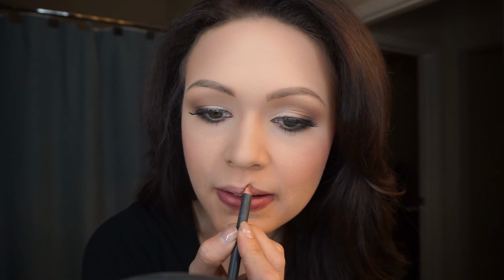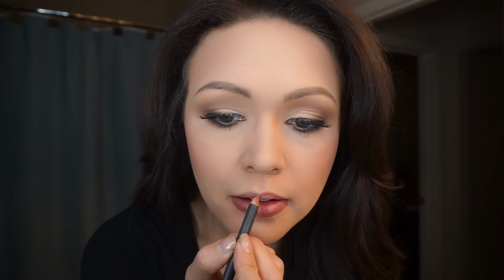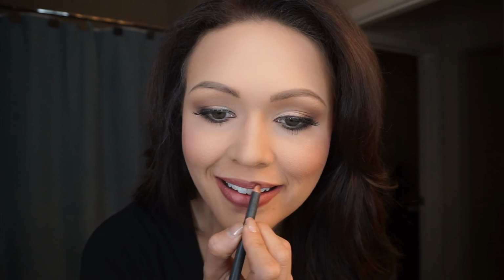I like to drink coffee while I'm getting ready, so I try not to put my lips on until the very last moment. And then I'm also going to fill them in a little bit with this, so that way if the lip gloss comes off, it doesn't really look too funny.